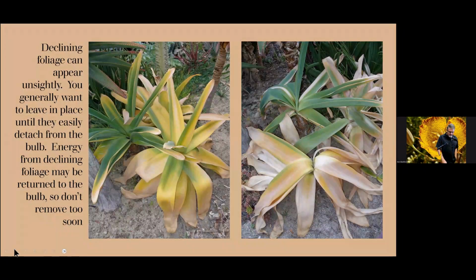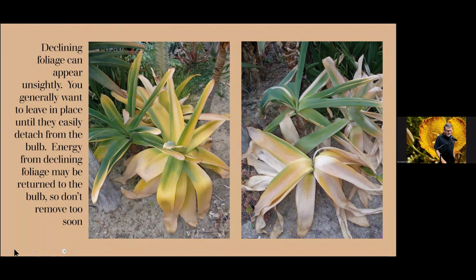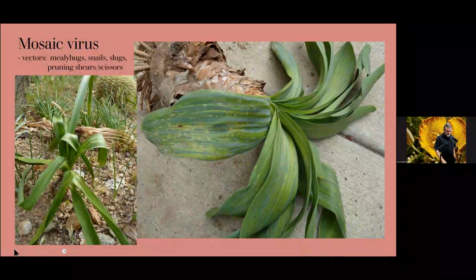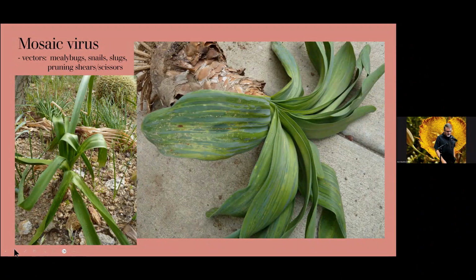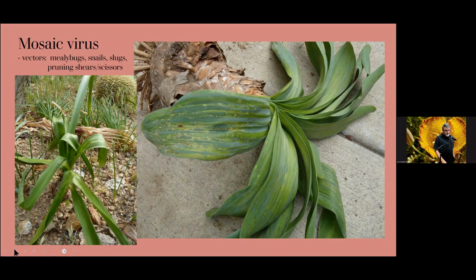Problems? Well, this is what happens when the foliage matures. Not exactly the greatest looking. You should leave it in place until it's mostly brown, then, in my opinion, just remove it at that point. But for two to three weeks, you're going to have this. They are subject to mosaic virus, which is usually spread by snails and mealybugs, also pruning shears if you're pruning other bulbs that have this mosaic virus in it. This is a common tobacco mosaic virus that affects these amaryllids from South Africa. There's nothing you can do about it. You need to dig the plant and destroy it, otherwise it'll spread.